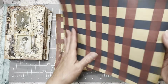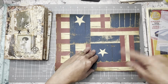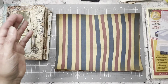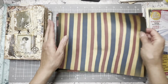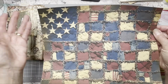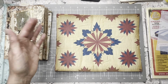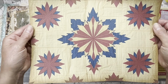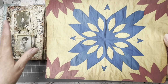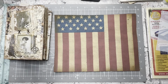And then we have some background papers. So the secondhand store is 16 pages. This one is 12. But just fun 4th of July or Americana or primitive Americana kind of thing, like old quilts, which obviously you can use anytime if you are making a journal that's Americana, primitive, whatever. They are cool quilts. And they are grungy looking, you know, and that was intentional.